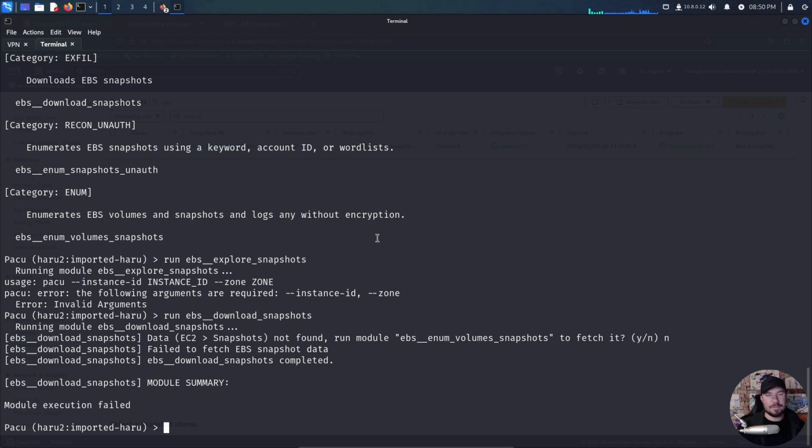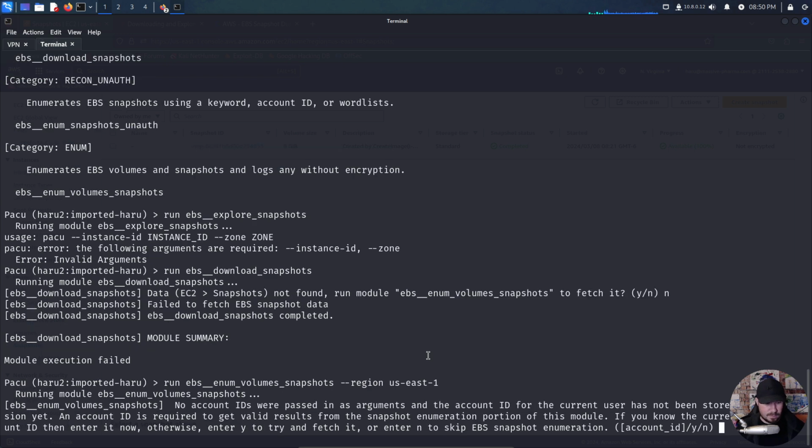Phone, chill out. The first thing we need to do is use EBS enum volume snapshots to find the snapshot that is in the console. So let's do that. We'll do run EBS enum volumes snapshots region US East 1. If you don't do a region tag, it will just check every single region and it will eventually find it. It's just going to take longer. We know it's in US East 1, so we'll just do US East 1.